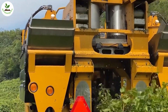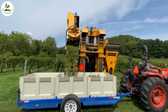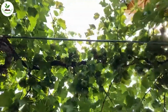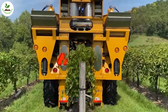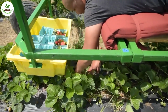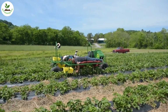Next, Far Outlook will take you through the process of harvesting green grapes. With such a vigorous shaking method for harvesting, it's certain that the grapes are not intended for immediate consumption. This is the method used to harvest grapes for making juice and wine. You might find it amusing to watch this peculiar way of harvesting strawberries. The men are lying on their machines to pick each ripe strawberry.